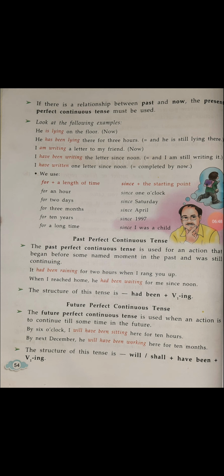Now the future perfect continuous tense. The future perfect continuous tense is used when an action is to continue till some time in the future. So, future means जो आने वाला है, right? So, whenever we are writing the future perfect continuous tense, the action, the work has to continue till the future, till some period. Okay. By 6 o'clock, I will have been sitting here for 10 hours. मैं बैठी हुई हूँ यहाँ पर, लेकिन 6 बजे तक कितना हो जाएगा? 10 घंटा हो जाएगा मुझे यहाँ पर बैठे हुए. 6 बजने में अभी बाकी है. तो 6 बजना is a future tense, right? So, by 6 o'clock, I will have been sitting here for 10 hours.